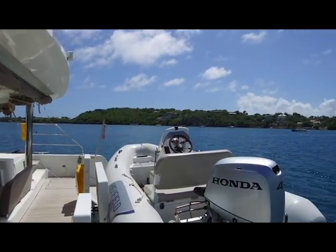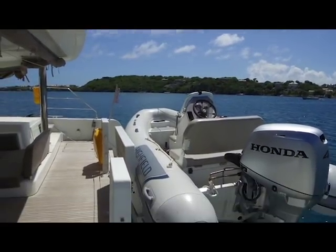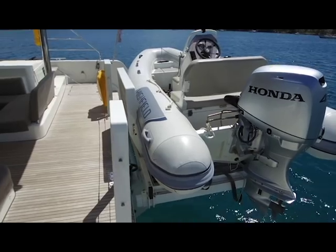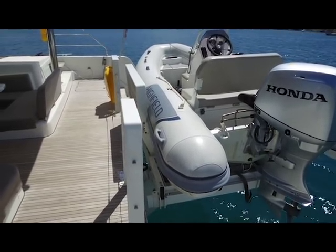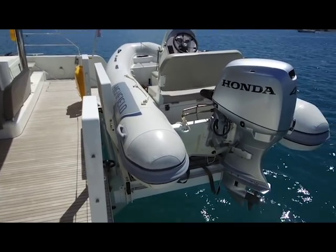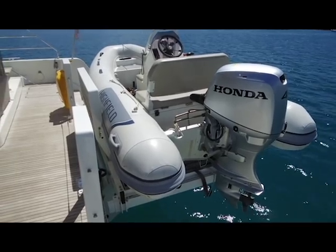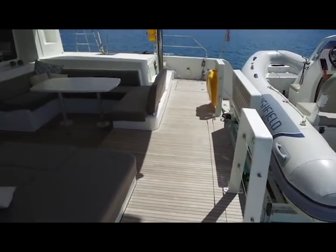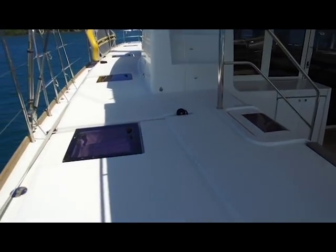We're going to do a walk around. That's a dinghy lift on there. It's got the hydraulic dinghy lift. Also doubles as a big sun platform if you splash the dinghy. The dinghy is a 390 high field tender with a Honda 40 horse outboard. It's got the center console on the dinghy. Really nice setup there. Taking a walk forward.